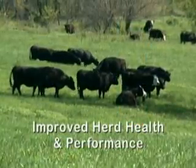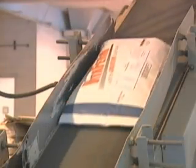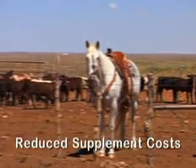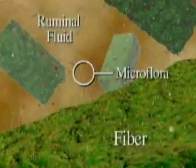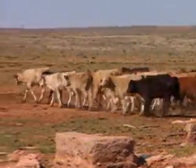Improved herd health and performance. For every dollar you invest in Vita Ferm with the Amaferm advantage, you'll earn an estimated average return of $5 or higher. Reduced supplement costs. Cows require less supplementation and are more economical to maintain. Increased microbial protein and energy production dramatically reduce the need for expensive commercial supplements.